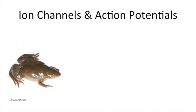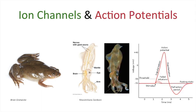Neuroscientists use simpler model systems to understand the electrical nature of the nervous system. They discovered ion channels in the frog and studied the giant axon in the squid to understand action potentials. These are big spikes of electrical activity that travel down axons to synaptic terminals. We'll talk about action potentials more another time.